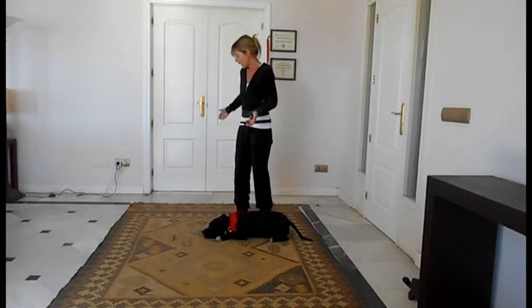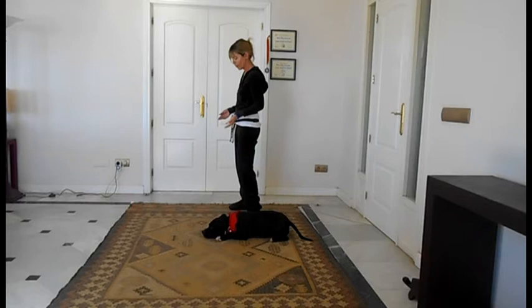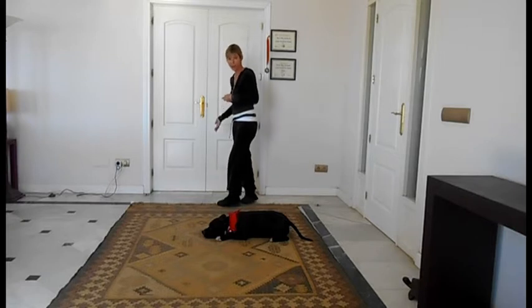And maybe you want your dog to be here if you go and answer the door, maybe you want them to be here, it's up to you where you put them, or maybe you're quite happy with them right next to the door as long as they sit there and don't rush out.